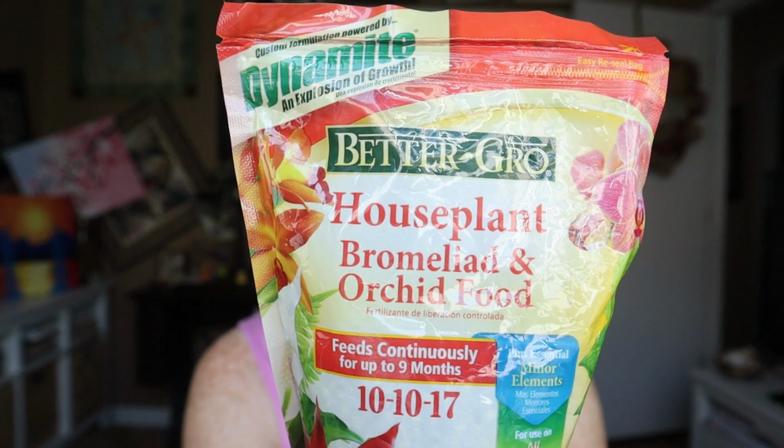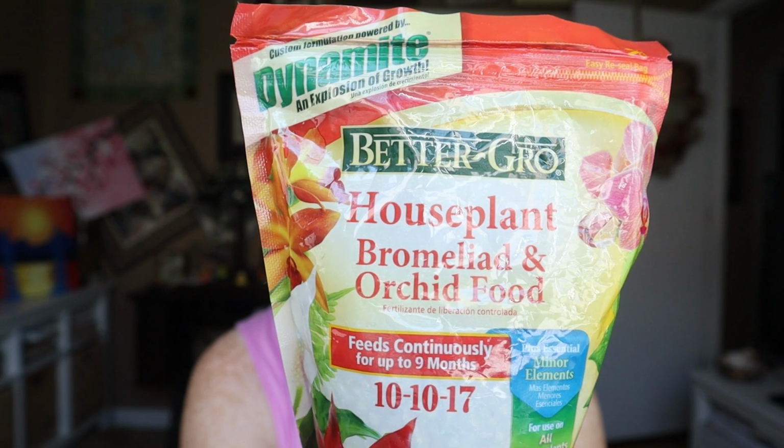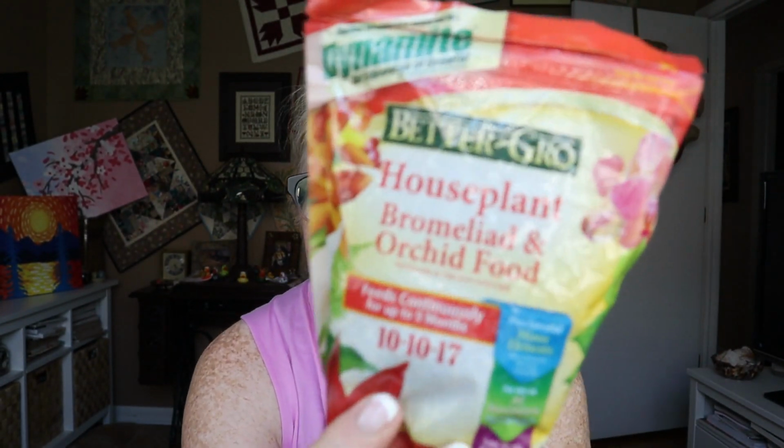All right, then there's always orchid food. Now this isn't my choice of one. This is what was available the day that I bought it. But also I have bromeliads, so, but this is a 10-10-17. It really doesn't matter what it says. Technically, just about any fertilizer can be used on anything, but some of them are just more targeted.